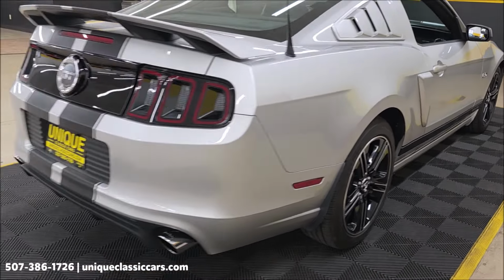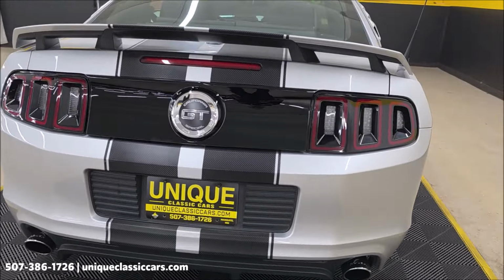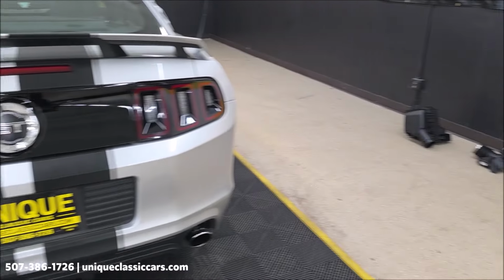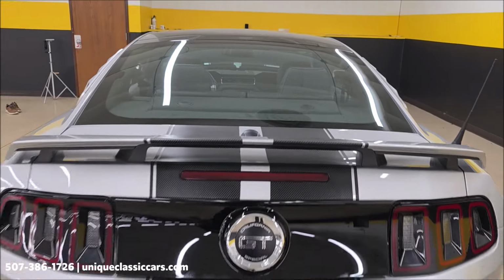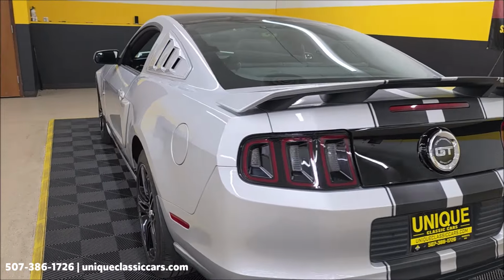Does have Roush mufflers on it, and it is a complete dual exhaust system. Catalytic converter still intact. Will also come with the original cold air intake. We'll pop the hood in a bit after we go over some of the details of that engine. I'm going to let you hear this run. This car has a nice bark to it. There's no doubt about that.